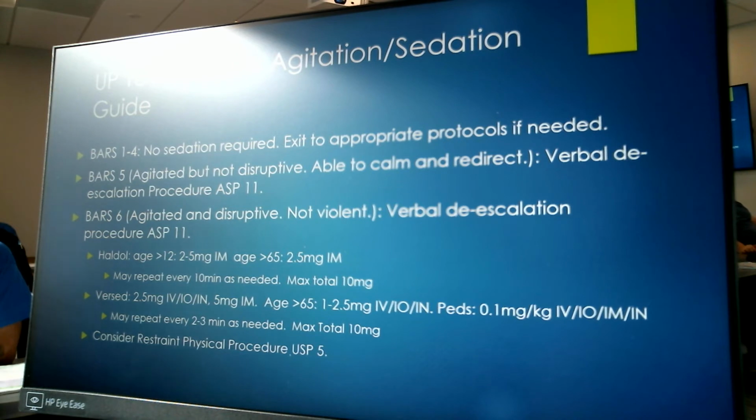BARS 5, they're agitated but not disruptive, so we're able to calm them, we're able to redirect them using our verbal de-escalation. BARS 6, they're agitated and disruptive, but at this point they're not violent. Okay, so verbal de-escalation, and then we can use Haldol for ages greater than 12 at 2 to 5 milligrams IM, and if they're over the age of 65, then it'll be 2.5 milligrams IM. You can repeat in 10 minutes as necessary with a max total of 10.